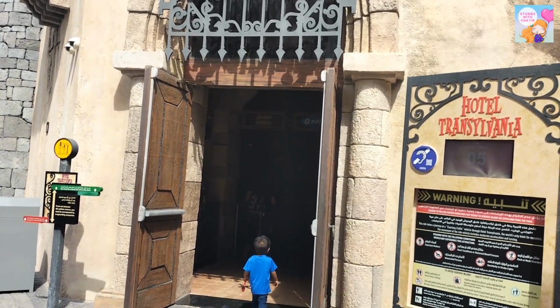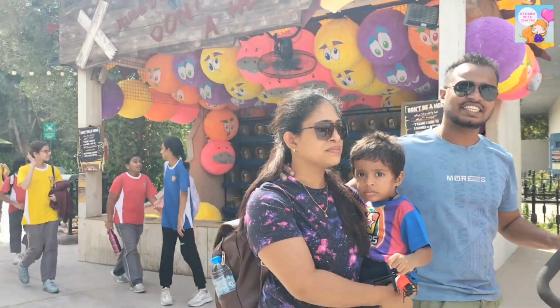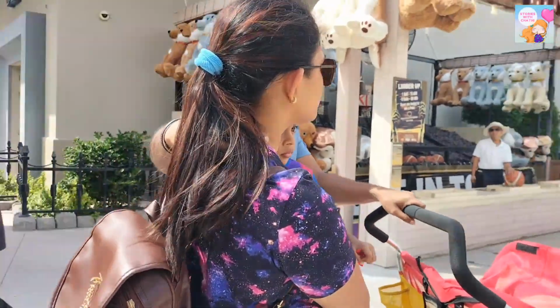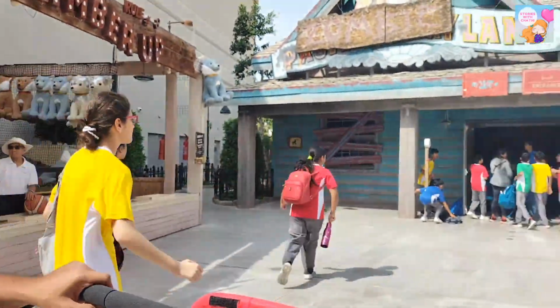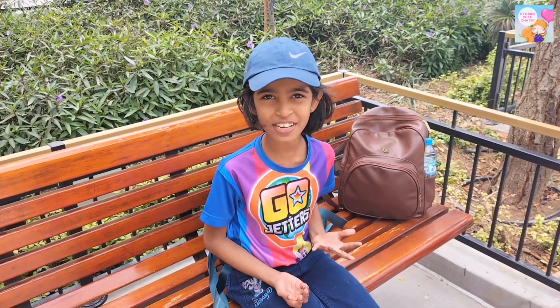This is the famous Hotel Transylvania. Let's go and meet Dracula. Most amazing experience I ever had.